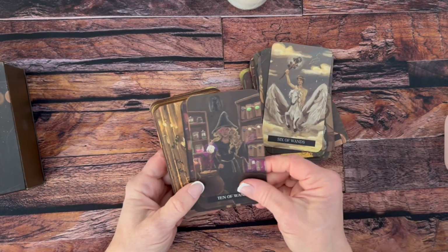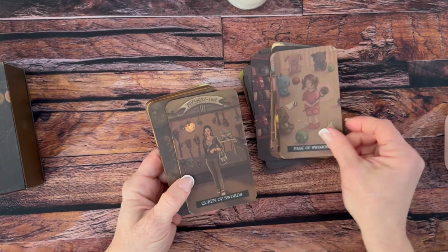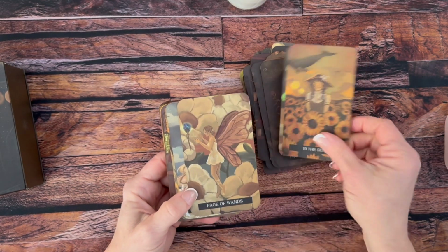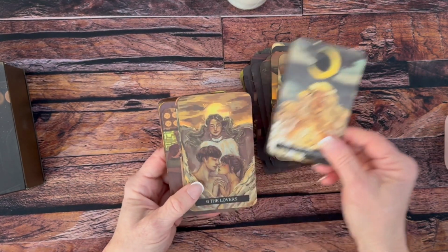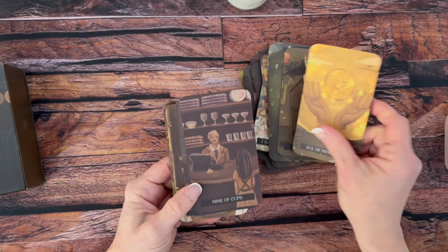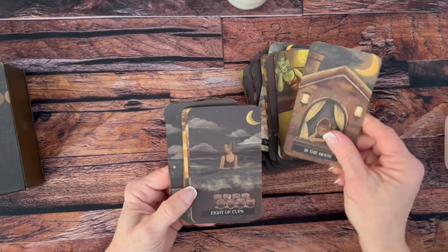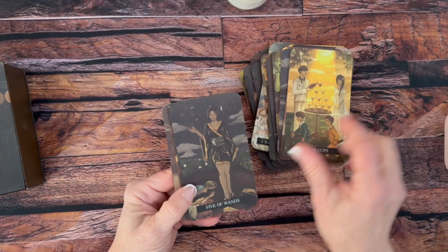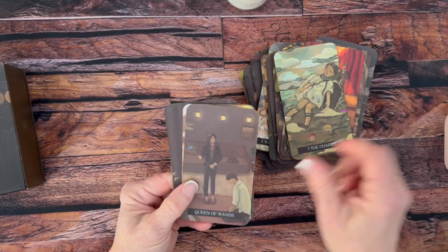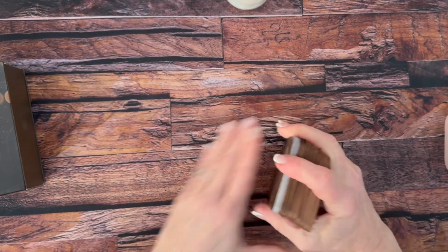I thought it would just be a fun deck to use this time of year. And I enjoy this one. I like the artwork. I think it's cool, even though it is pretty RWS based. It is getting dark here, so I'm sorry. I think I'll probably just have to stop and get this posted, and then later show you what else I'm going to use with all this stuff. But I just wanted to show you a few things that I'm using this season. But that's the Illusory Dreams.